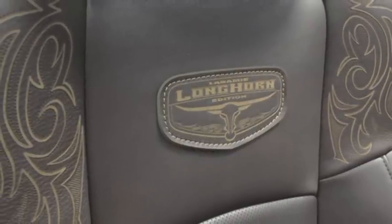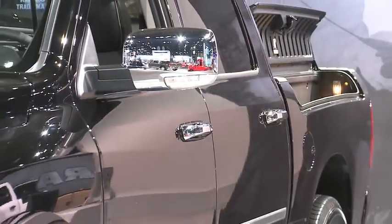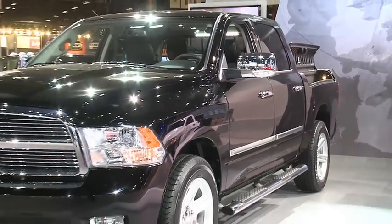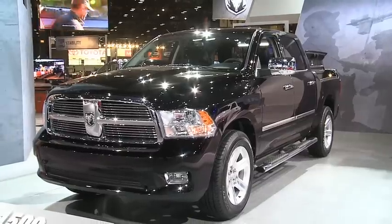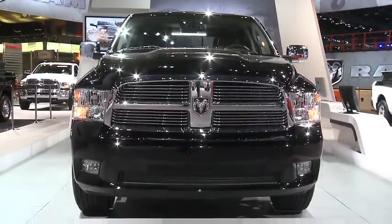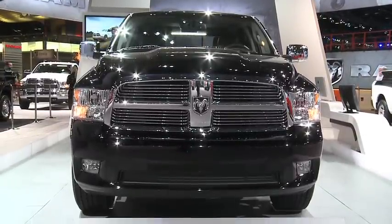So what happened is they've also come to us and said, we would like one that's less Western. So we want to have a beautiful looking truck that doesn't have all the Western appointments that our Longhorn had. And that's how we came up with this concept for this truck. And everything we've seen so far is it's been received very, very well.